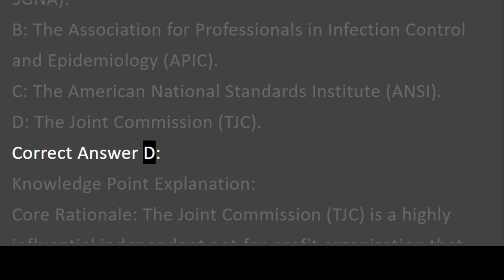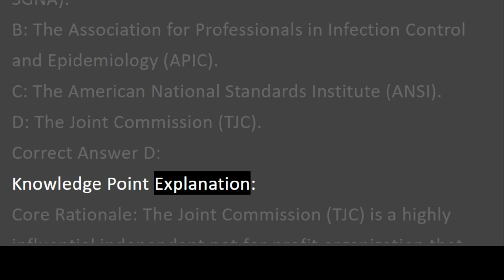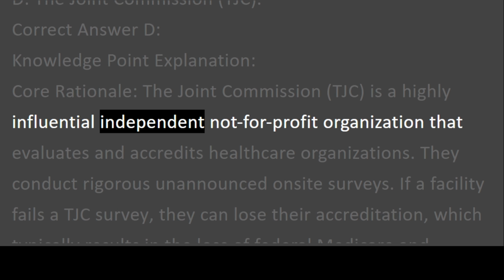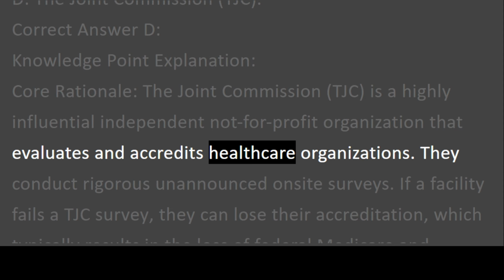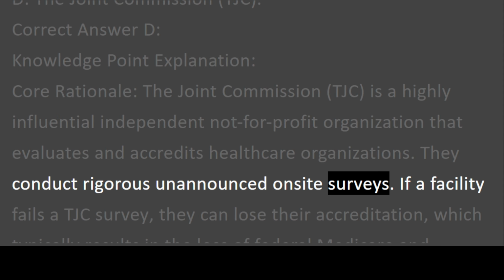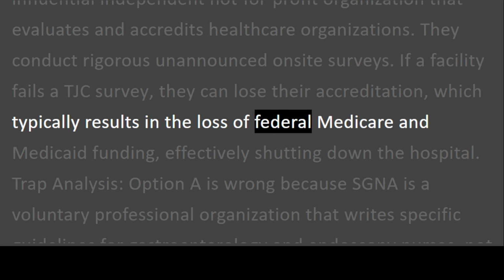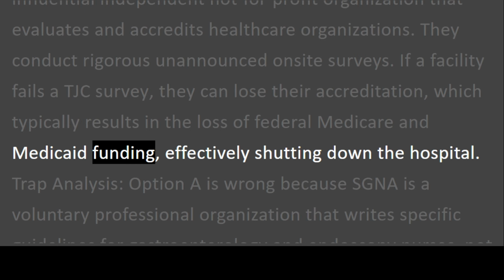Correct answer D. Knowledge point explanation. Core rationale. The Joint Commission, TJC, is a highly influential independent not-for-profit organization that evaluates and accredits healthcare organizations. They conduct rigorous unannounced on-site surveys. If a facility fails a TJC survey, they can lose their accreditation, which typically results in the loss of federal Medicare and Medicaid funding, effectively shutting down the hospital.